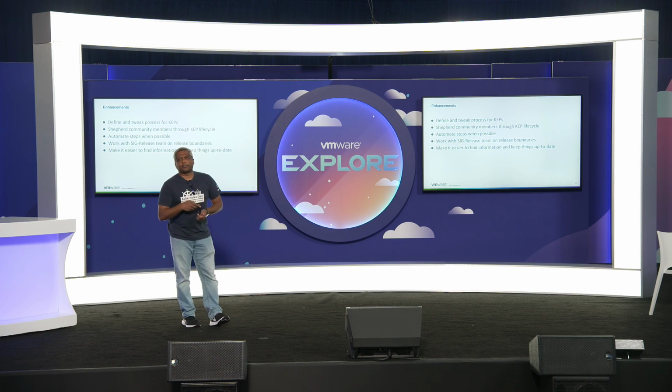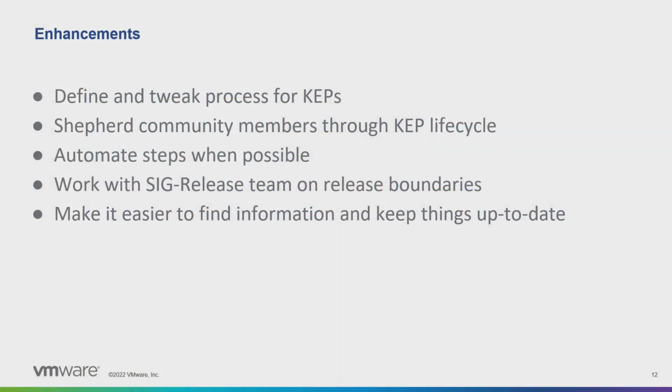The enhancements process also gives the SIG release an idea about what are the kind of things that people want to add to that specific release. For example, we just released 1.25 of Kubernetes a week or so ago, and the release managers ended up figuring out what are the things that we need to promote through blogs, through social media, through change logs, and all the different varieties of things.